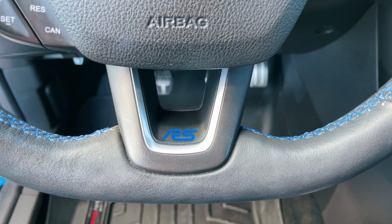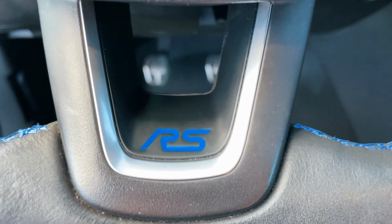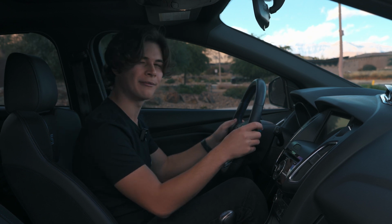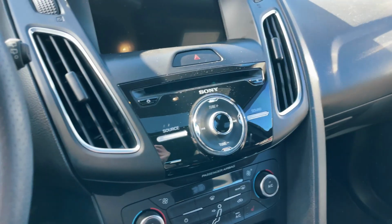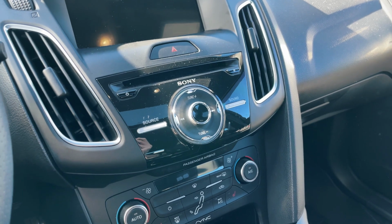The steering wheel is also a little different than a normal Ford Focus. Of course, you have the blue stitching all the way around, RS in the bottom spoke, and you have this golf ball style pattern where your hands are for exceptional grip. Some other little practical and technology items in here. You have Sync 3 right here for your infotainment and a Sony audio system, which does sound decent. Dual zone climate control and heated seats too.